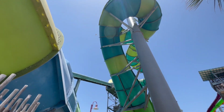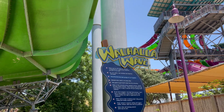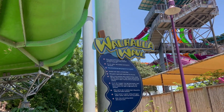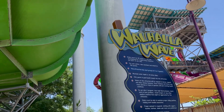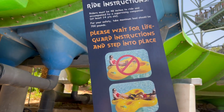While Hollow Wave is another group slide. For this one, you have to be 48 inches to ride, and it is a 2 or 4 guests. And max load is 700 pounds. There you go. So no 3-person rides.